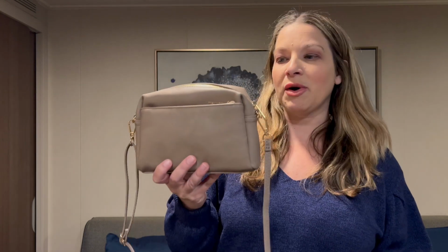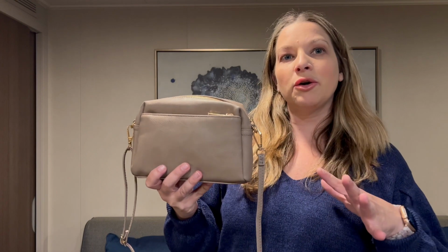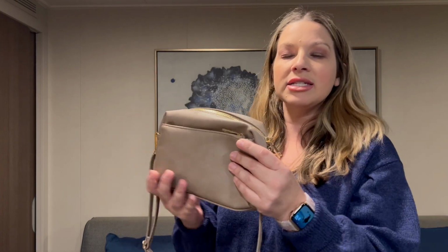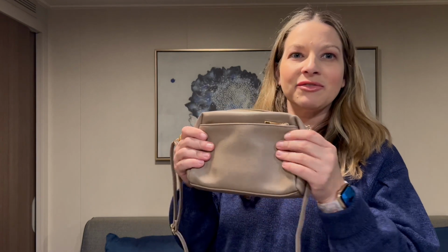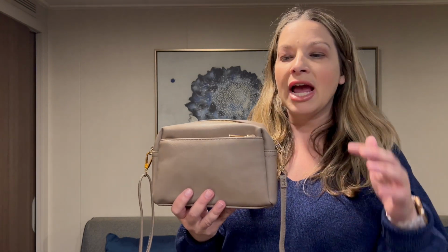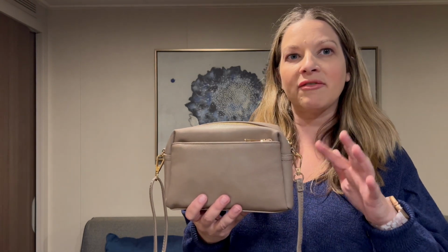So this is a crossbody in this really neutral taupe color, so I thought this was perfect. I actually put this in my carry-on because even if it is full, it's really nice and compact to be able to put in your carry-on luggage. So I did put this in my carry-on for the flight over, and this is the bag that I've been carrying on the ship if I want to go out and about on the ship.